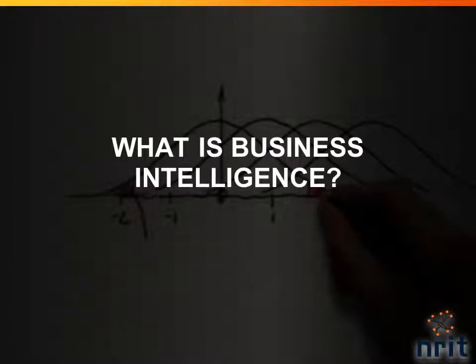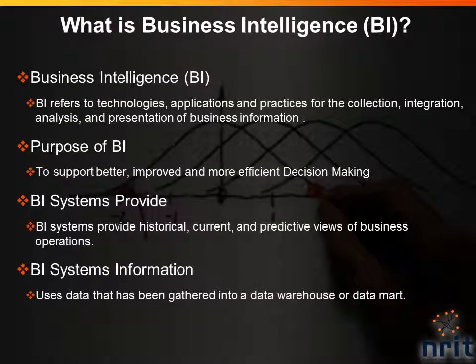What is business intelligence? Everybody is talking about business intelligence. So what exactly is it? The main objective of business intelligence is to bring the right information at the right time.